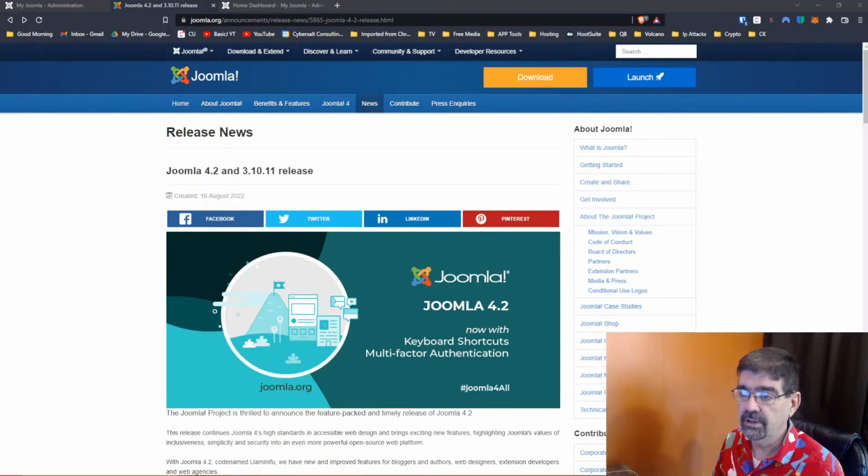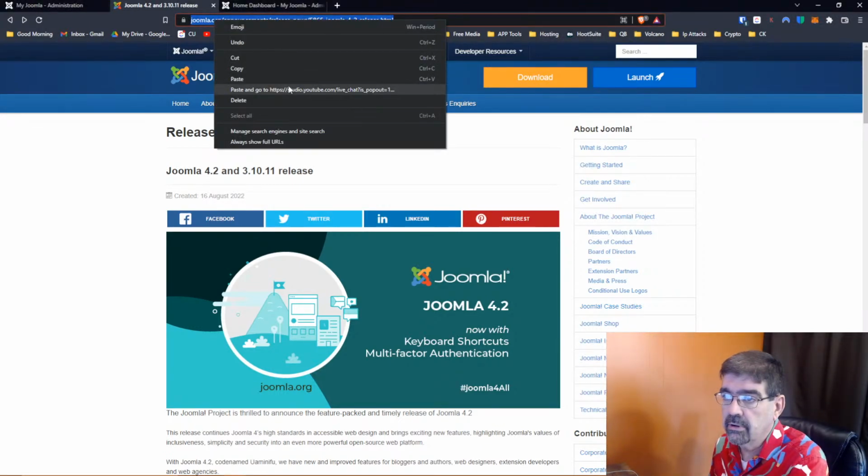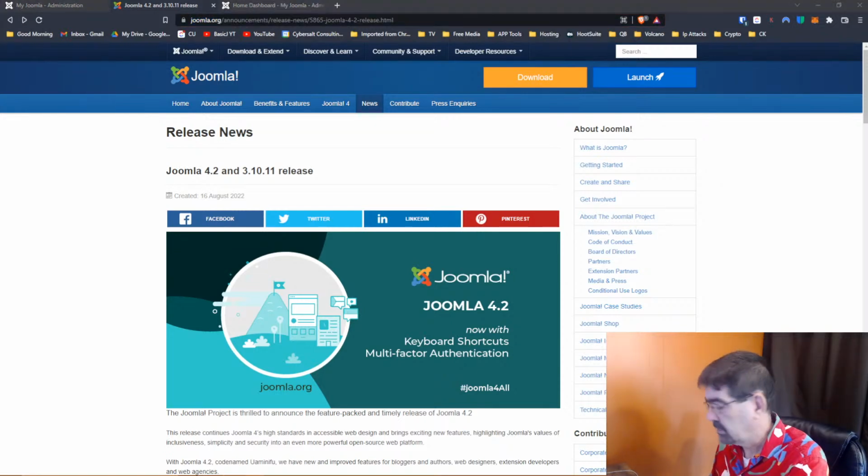You can't update to 4.2 right now from other Joomla 4 versions until they fix the little thing that was affecting some people. And of course, not all birthday presents show up on your birthday, right? Sometimes you order them, maybe they come a few days late. So let's get going. I'm going to work through the release here.